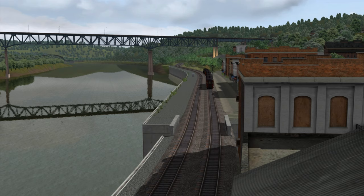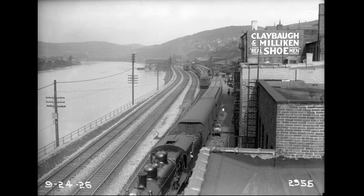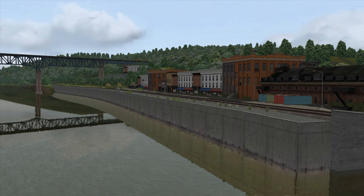This is looking north from the Brownsville Bridge towards what used to be the station tracks, now all long gone. Pennsylvania Railroad and P&LE trains headed north out of the station, while Monongahela trains went south. More freight yards to the north included a tipple reaching out into the river for loading barges.